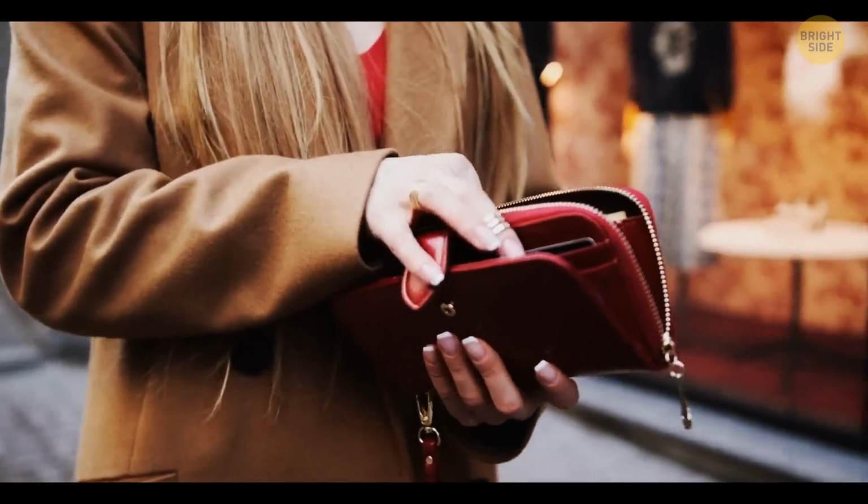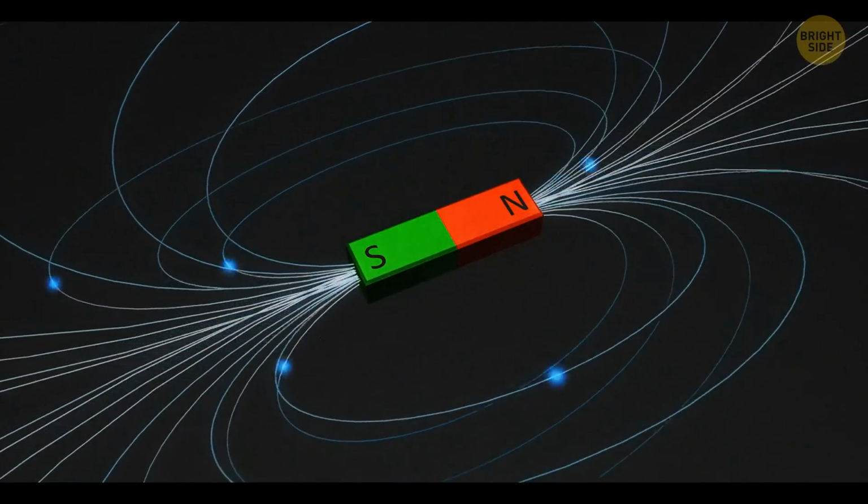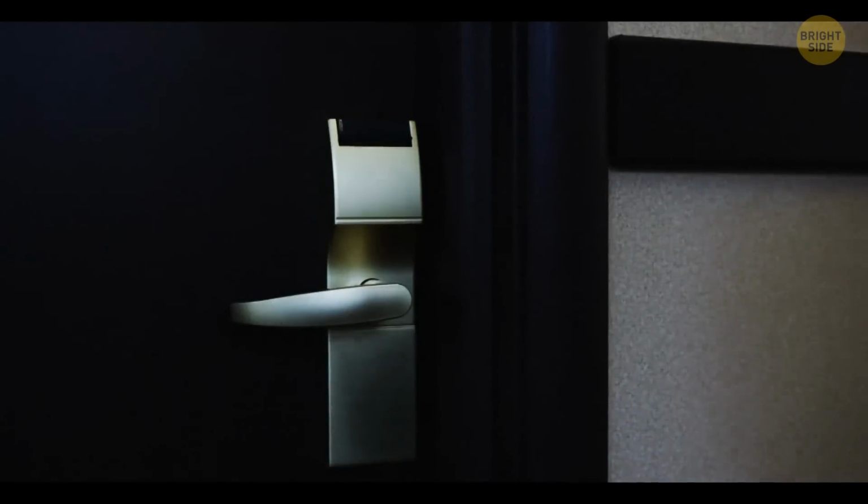If your key has a magnetic strip on it, make sure not to put it near your cell phone or wallet. A strong magnet like this one in your phone can erase your key card, meaning that you won't be able to get into your room. Now you're all checked in, let's head up to your room.